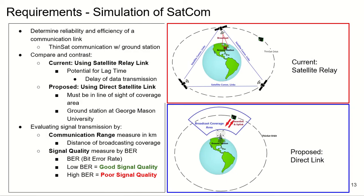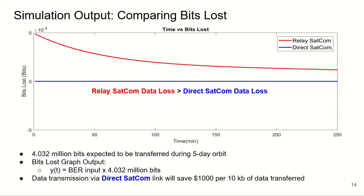Here, we use the simulation to compare a satellite relay link and the direct link, which would be at George Mason University. The main focus here is to look at the difference in the communication range, which would be greater for a relay link, and the signal quality. A better signal quality would be signified by a low bit error rate. The simulation output from this experiment showed that there was a higher bit error rate, therefore a lower signal quality, with a relay SATCOM. Therefore, this helped validate our decision to provide a direct SATCOM link.